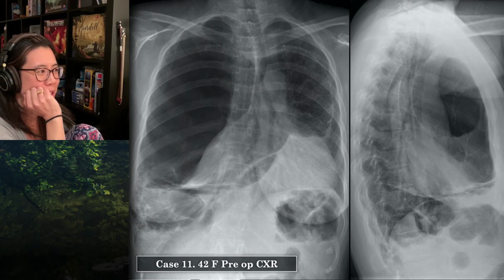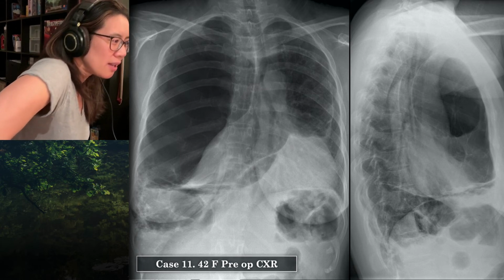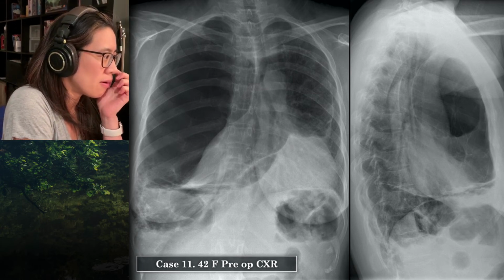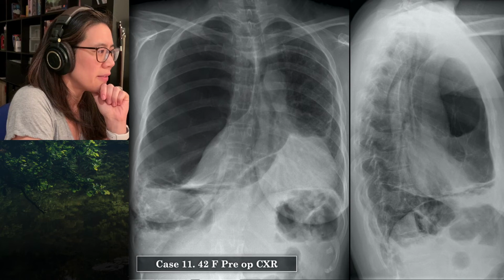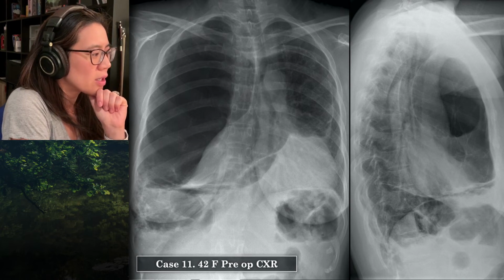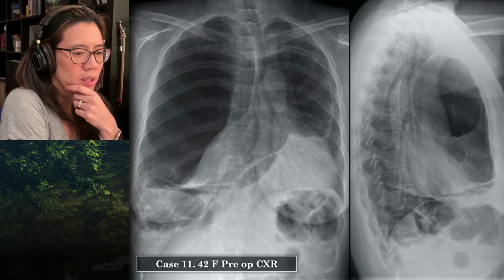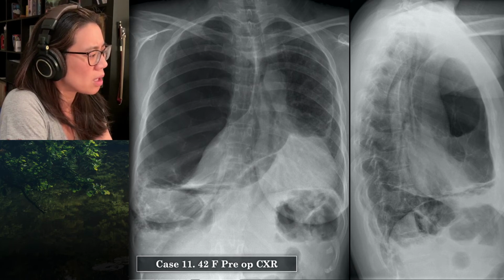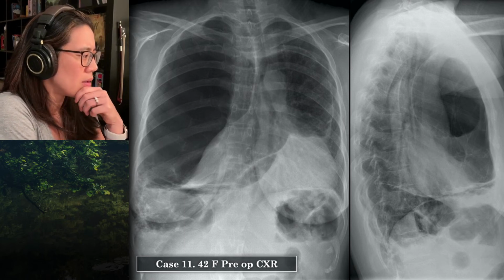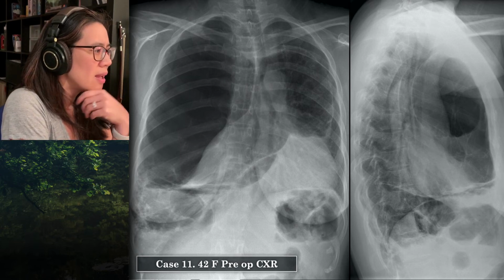42-year-old female pre-op chest X-ray. All right. 2 views of the chest demonstrate increased lucency of the right hemithorax with displacement of the mediastinum to the left. There are curvilinear densities within the right lower zone with more of a bubbly appearance, bubbly lucencies within that right lower zone, which are of a different nature to the majority of the lucency.